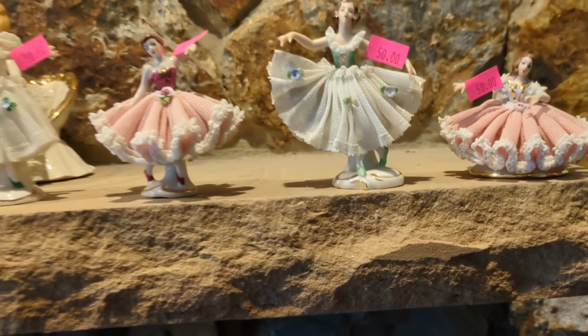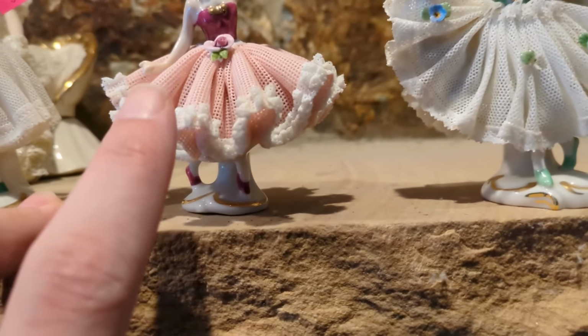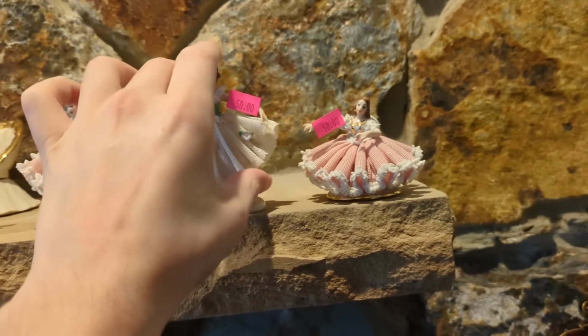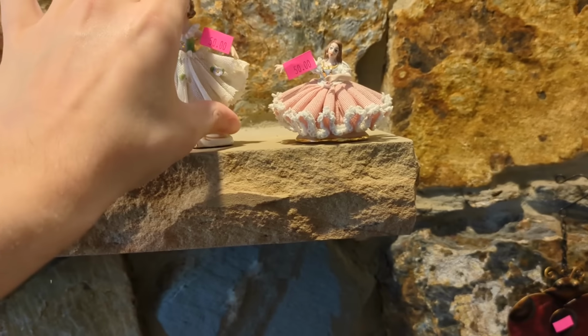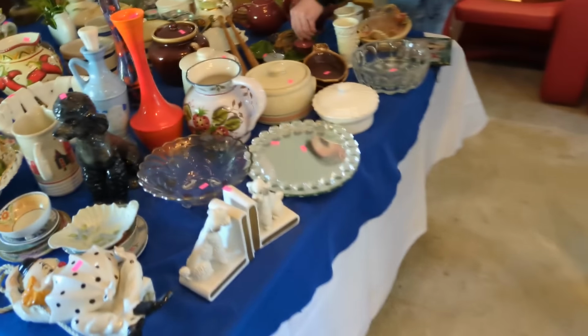Let's see how much all these are. Oh my, yeah, $50 each. That is strangely not, I mean, those are not the right prices. Maybe they know something I don't, but I've never seen $50 on those. They are porcelain lace, very delicately made. It's made to look like lace, but it's porcelain. Look at this one, for instance. Okay, yeah, so they're German. But still, I think 50 is a bit high. So we'll see. Maybe they'll go on half off. I don't know. Maybe a collector will come by. It just really depends.